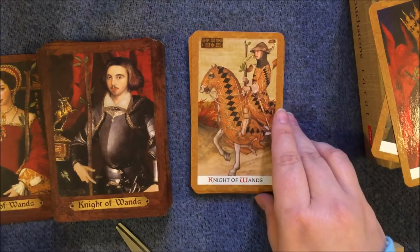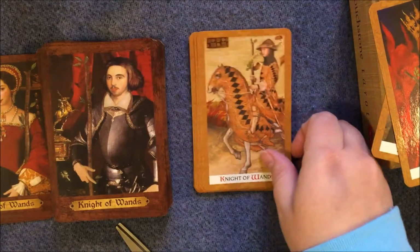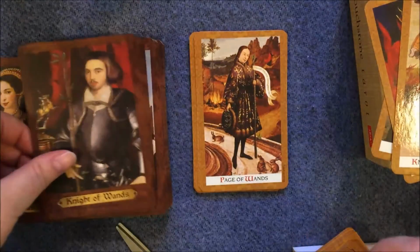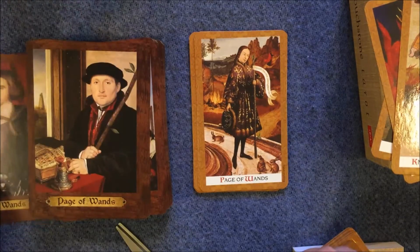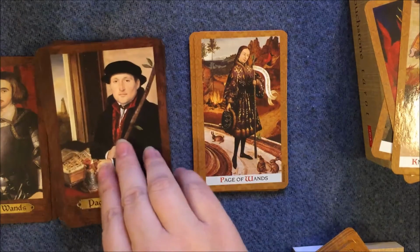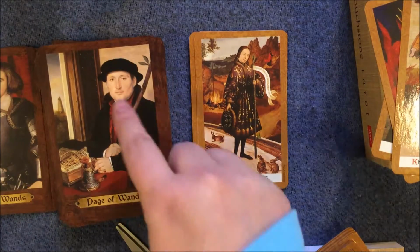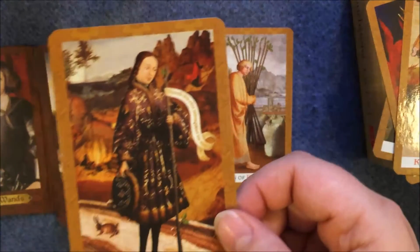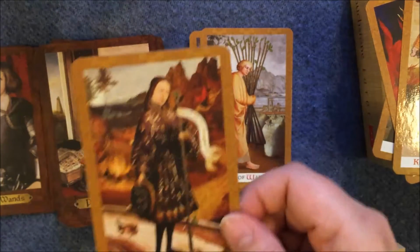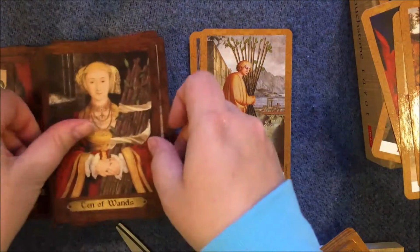And then the Knight of Wands. You can see we've got a close-up here, which brings him a little closer to you. And this is lovely. There's nothing wrong with it. Page of Wands. This makes me think of one of those clerics or advisors in the Tudors. It makes me think of that with that hat. But this guy, you can see this is from an earlier, more medieval painting, his face just doesn't have the depth, the spark of humanity. I'm looking things over.